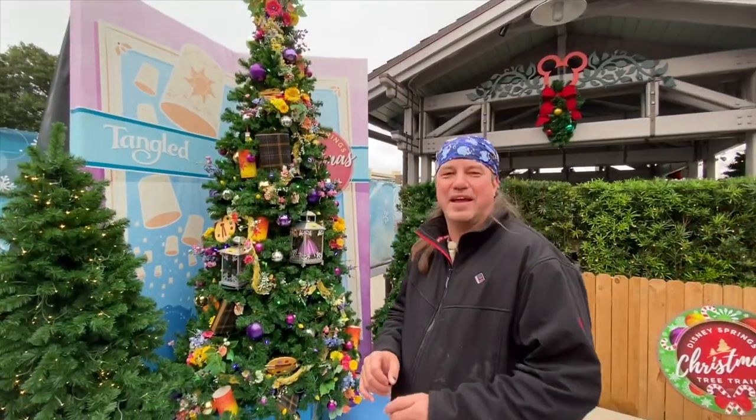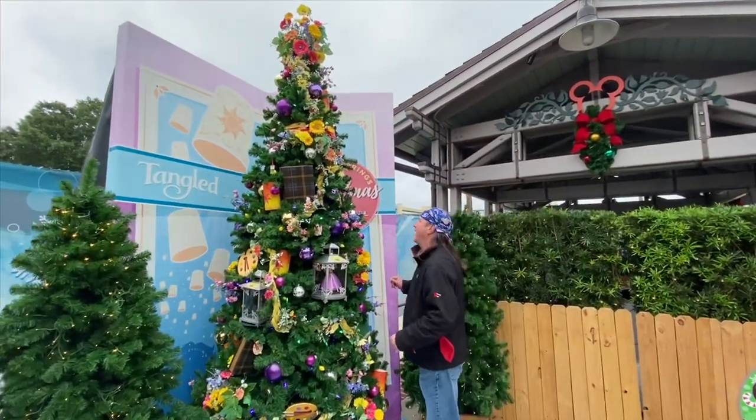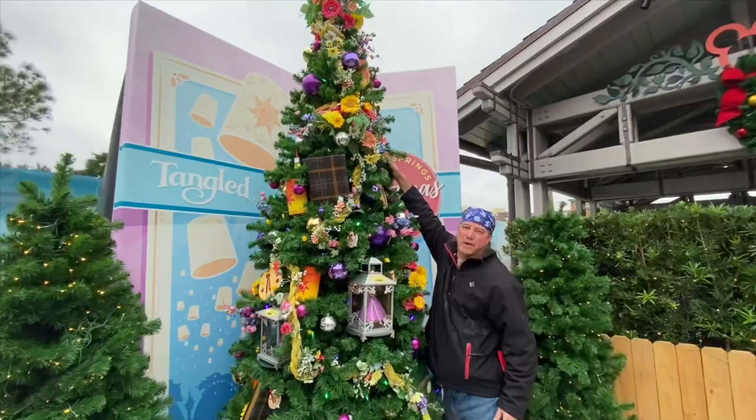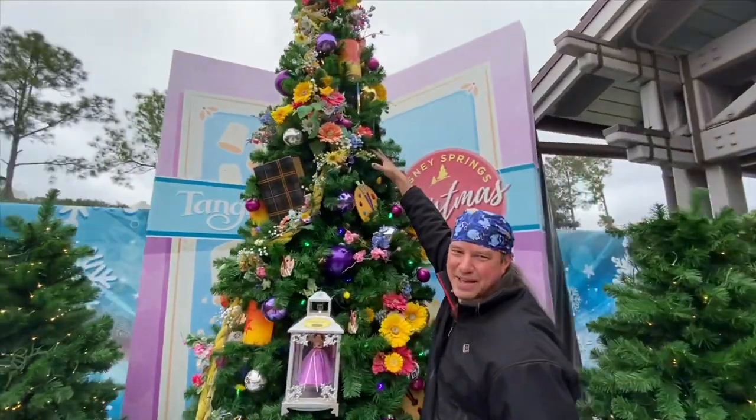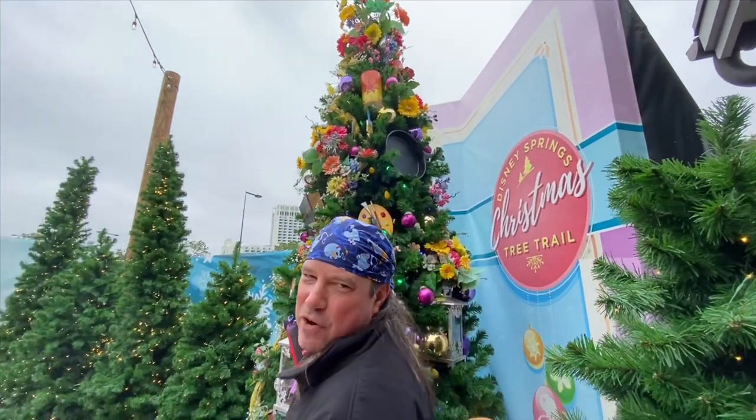The Tangled tree. Now try this at home for a tournament. When you come over to the side, Rapunzel even put a frying pan in the tree. So just go ahead and take your mom to the cabinet and put it on your tree and get her reaction.